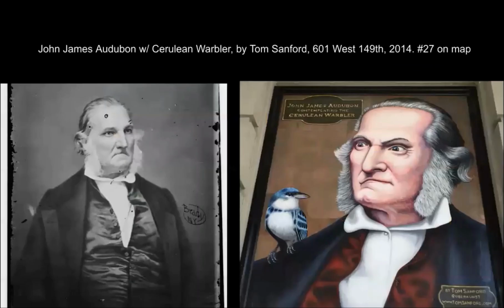So this is one of 3 images of John James Audubon that we're going to be seeing on our walk. Well, actually, I think we're going to see 2. The cerulean warbler on his shoulder gets its name from its beautiful blue, which is also the color of the sky. So here we see John James Audubon as an older man. The inspiration for this is no doubt that he spent the last 10 years of his life up in Hamilton Heights. Many people have commented that he doesn't look very good here.